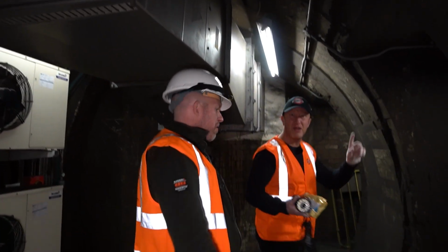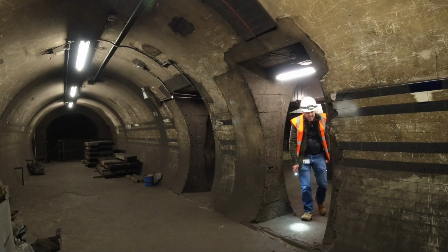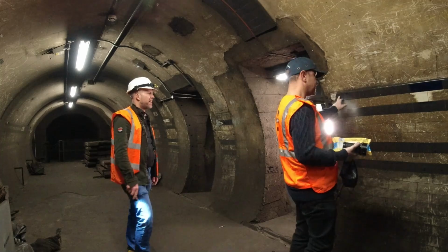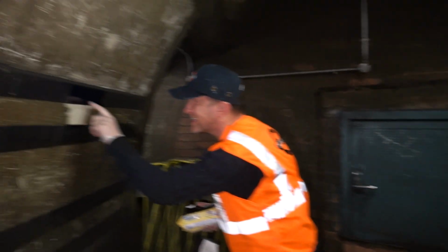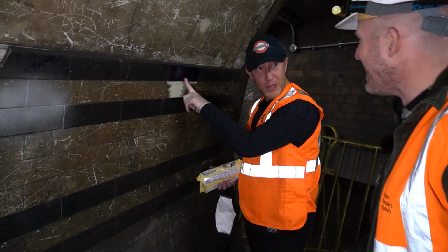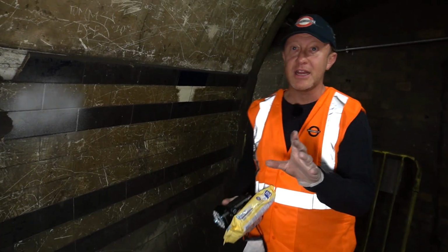So what was about here, where we've got these magic portals? Should we go through? They're very, very narrow. Oh, hello. More tiles. Look at that. That's one that I cleaned about a year ago. No, 3 years ago. It was the 4th of November. I did have to come back for a little special recce, so I cleaned it again. Cobalt blue. Yeah, it's beautiful, isn't it? With those beautiful white tiles, so clearly the Piccadilly line.